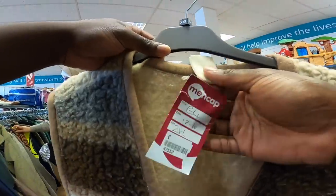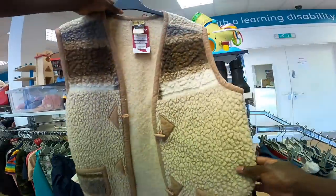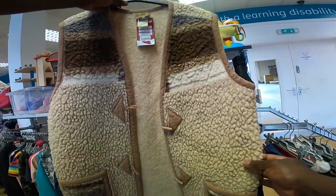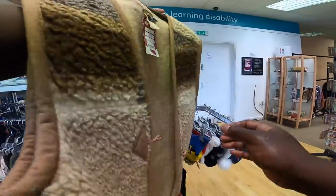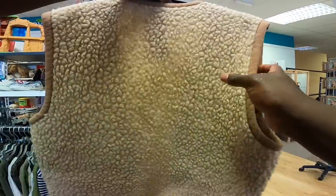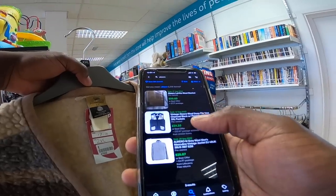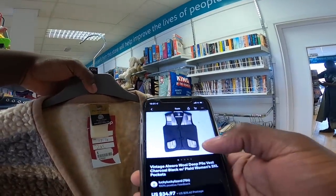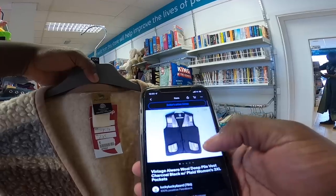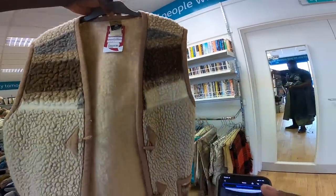Now I picked this one up as well. This is £4. This is wool, Alwero. It's just like a vest, but for some reason vests always seem to do well, and I like it. It's proper furry, isn't it? Proper woolly. Obviously, because it's wool. I want to check this brand because I've never heard this brand either. There's one there, Deep Pile. I think that's similar, isn't it? That went for $34. So it looks pretty good to me. It's exactly the same one, 2XL.